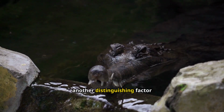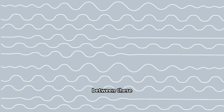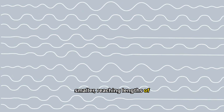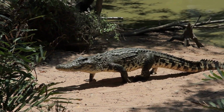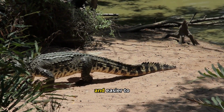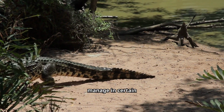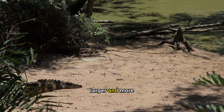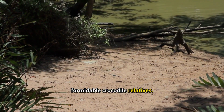Size is another distinguishing factor between these reptiles. Alligators are generally smaller, reaching lengths of 13 to 15 feet. Their smaller size makes them less intimidating and easier to manage in certain environments, distinguishing them from their often larger and more formidable crocodile relatives.